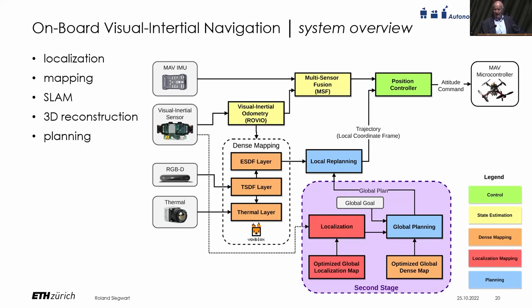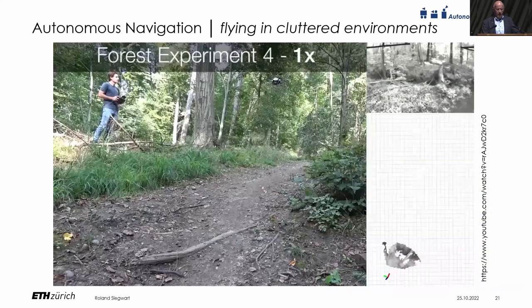which allows us at the end to use only a single camera and the IMU, which is anyway on a flying platform, to do autonomous navigation without prior knowledge in a forest environment. So on the left and the right side on the bottom, you can see how the system builds up a 3D map of the environment with a single camera and the IMU information, and which then automatically also tries to plan the best trajectory. The goal given to the flying platform here is just to move through 100 meters straight forward through the forest.